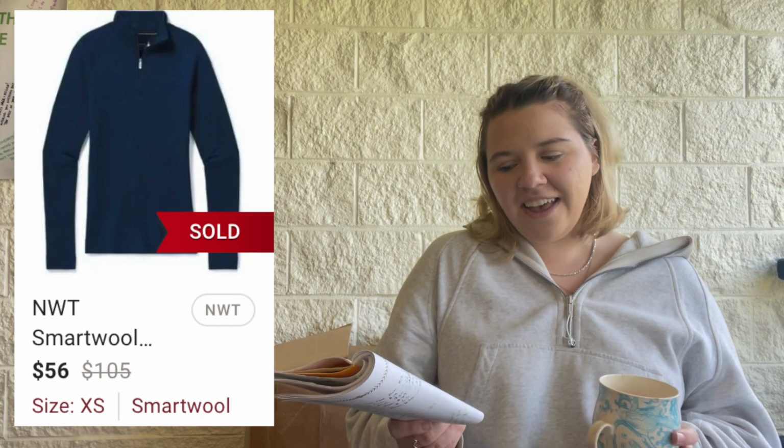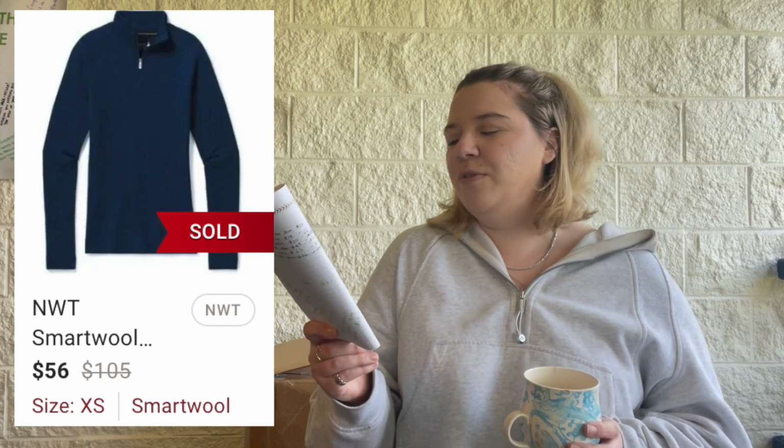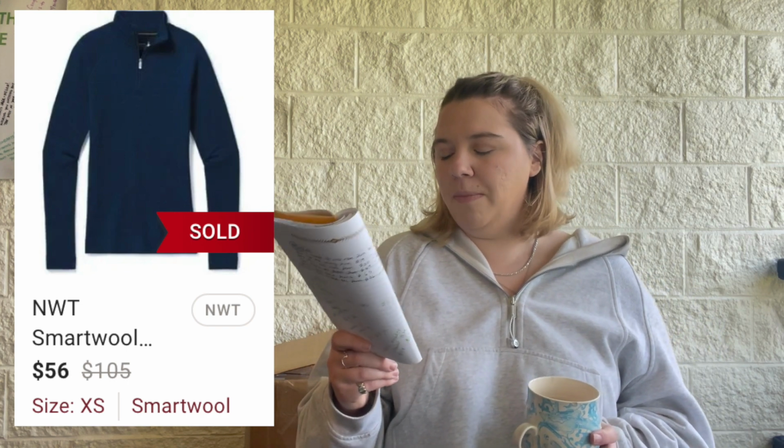But it was new with tags, so I don't know. I ended up accepting, someone offered me. Then after fees, I made $44.80, so I'm still really happy about the profit on that. And then I had another, the RealReal sale.